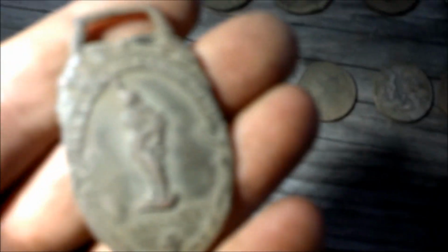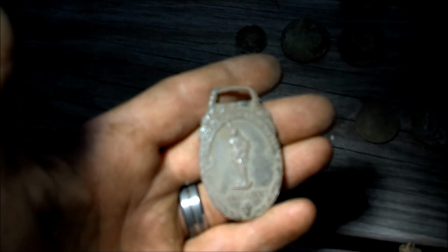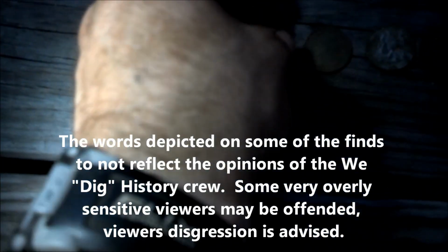And I found a nice watch fob. This thing is really nice, really big. Red Men's Day. You can't read that because it's not focusing. Kind of politically incorrect these days. It's called Indian Red Man, but hopefully nobody gets offended by this video. We'll have to put a disclaimer. So there's a pretty nice watch fob. We'll give you still pictures later.